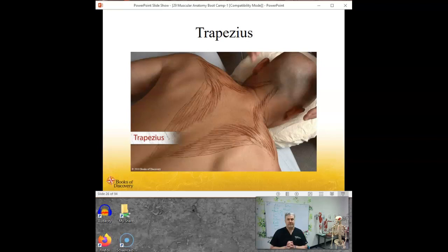Bilaterally, it would, what is that called? Is that extending or flexing? That'd be extend the neck. Yes, because it happened behind you. Sir, you never fail to impress. So, yes, extend bilaterally. And unilaterally, it would cause you to turn your head.